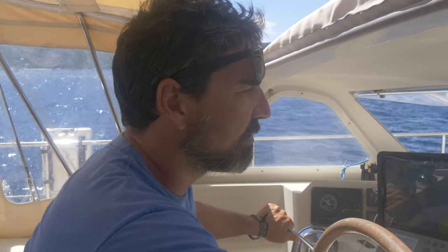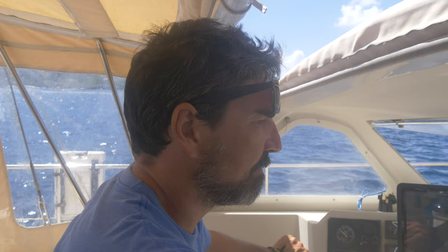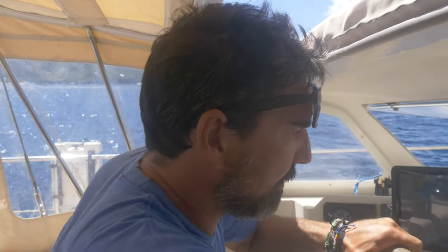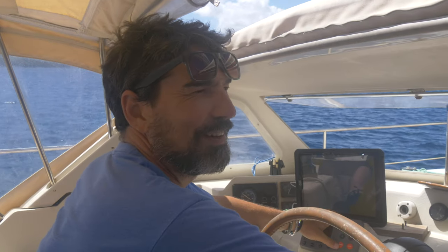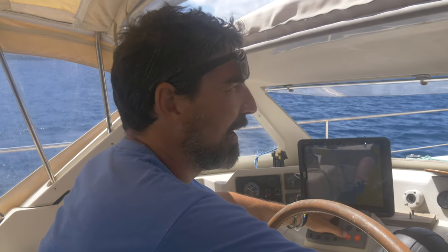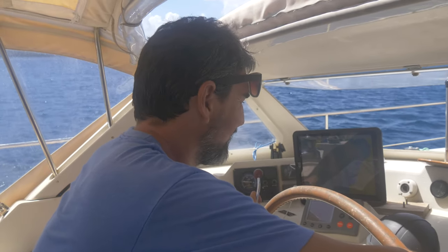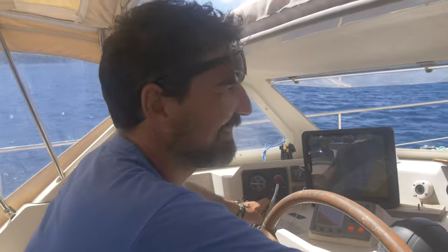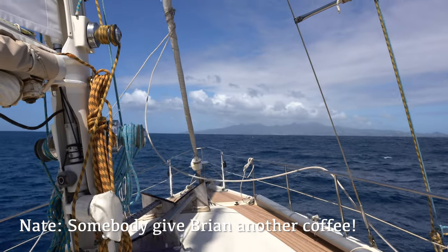What's going on? I don't know, something's wrong with the rudder. It's not giving any power? No, it won't turn. Oh, wow. Wait! What's wrong? Fuck, I was stupid. The autopilot guy was on. Of course it wouldn't turn. Sorry, false alarm. Oh my gosh! What the hell? I already had my mask on, I was ready, I was jumping in. It really felt like something was stuck in the head. Somebody give Brian another coffee.